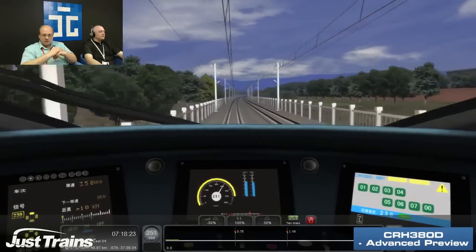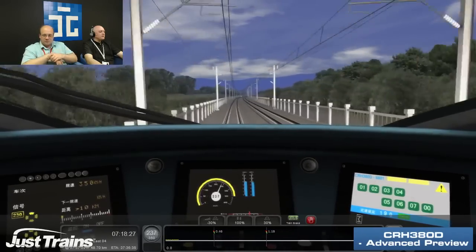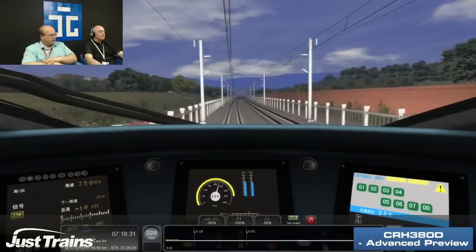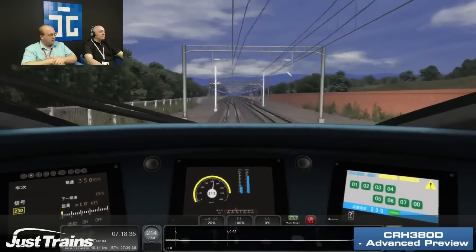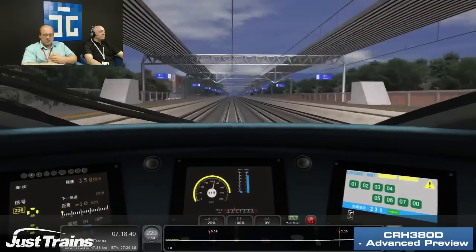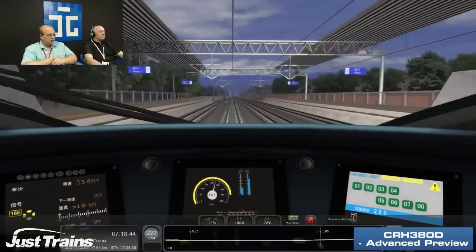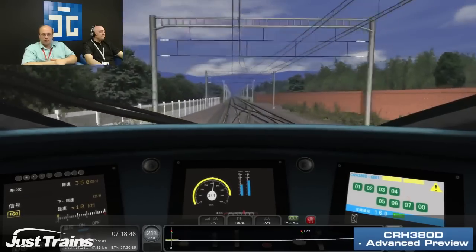The way the signalling works certainly keeps you on your toes. It's not a throttle it up to maximum and go to sleep for the 80-kilometre journey into Chengdu. You've got to keep watching because there are trains in front of you. It is a busy network. You've got to really keep speeding up, slowing down. So it's quite an interesting drive, even though it's a high-speed line, which is commonly a bit less involving.